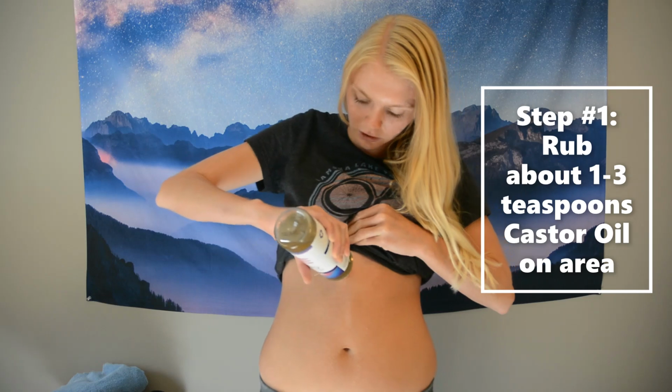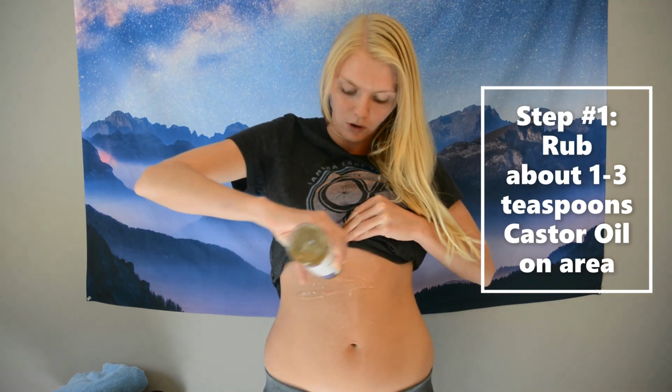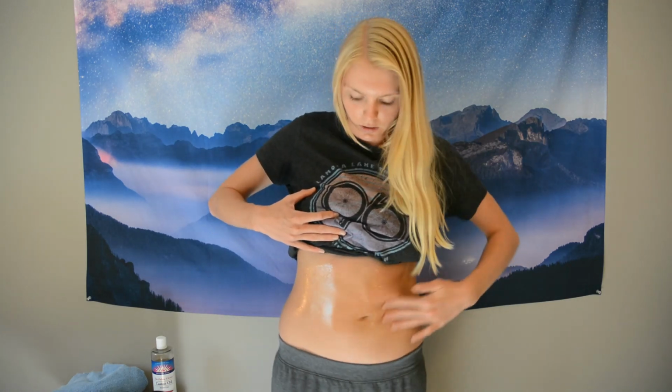First, you want to make sure that you have your shirt tucked in because oil does stain. Now you're going to take your castor oil and put maybe a teaspoon or a couple teaspoons of oil on your stomach. Keep it away from your shirt because you know why. And just rub it in. Make sure that it's getting all over the area that you want to cover.